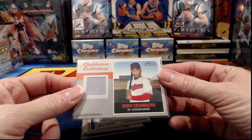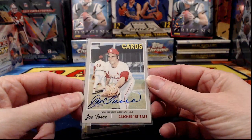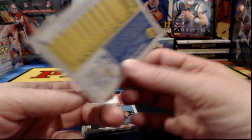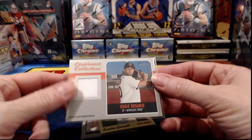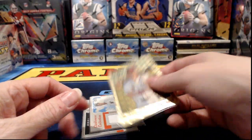Josh Harrison for the Pirates Clubhouse Collection Relic. Edwin Encarnacion for the Indians Clubhouse Collection Relic. Our autograph is Joe Torre on a Cardinals card back when he was a catcher. So that's a reprint, of course, of his 1970 card that is signed there. A Clubhouse Collection, Eddie Rosario and the Twins with a relic.